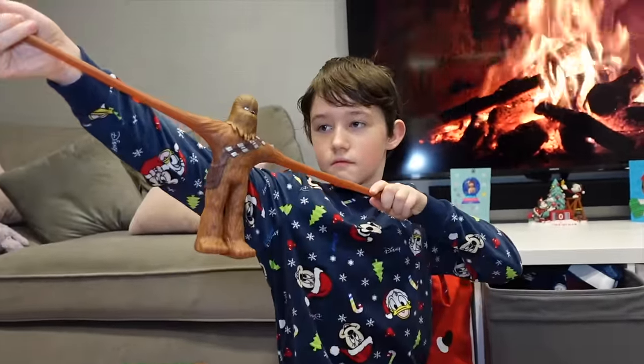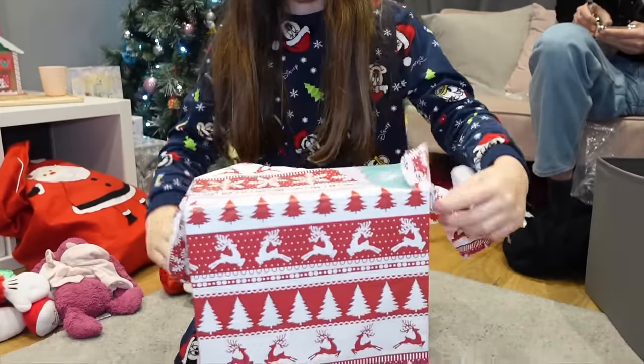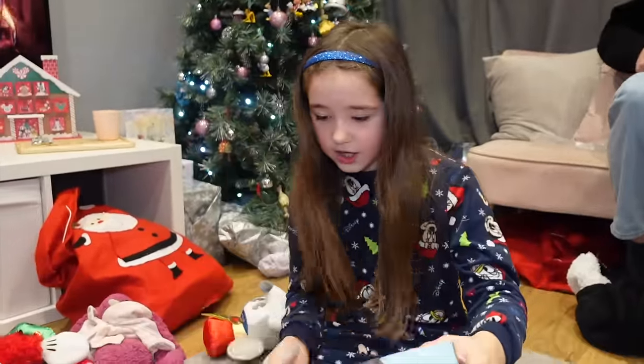Mummy, I am going to open this thing then. Go on then, do it. It's quite cool. I got a baby jumper too. Stretch to come back up. Aww. Aww, she's so cute.